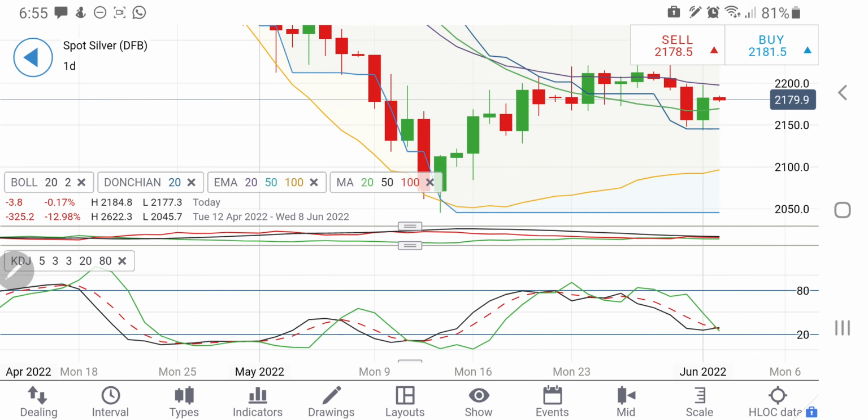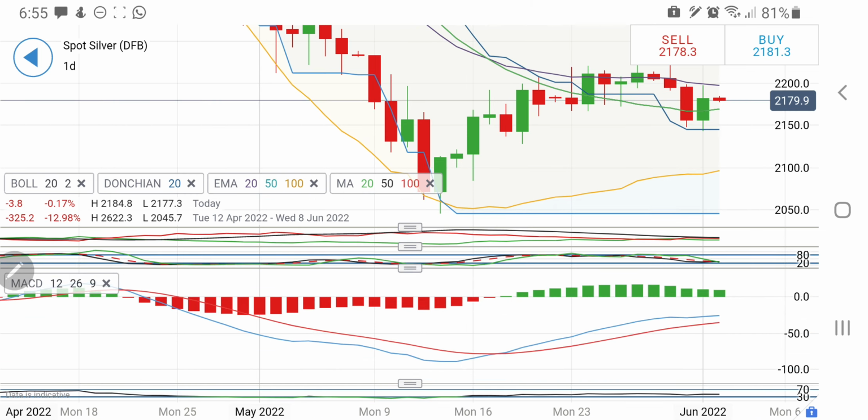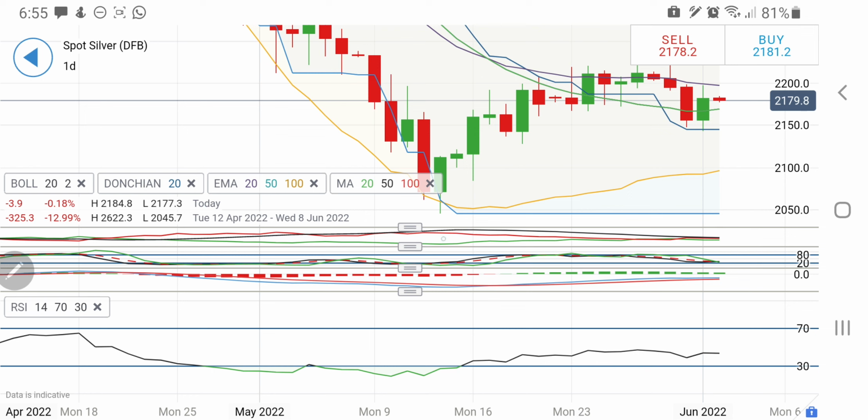The directional movement is bearish here. The stochastic is near the bottom. That is one observation on silver, that the stochastic is trading near the bottom there and it is trying to reverse. The MACD is trading in green and it is still bullish. It is trying to converge. The RSI is trading flat.